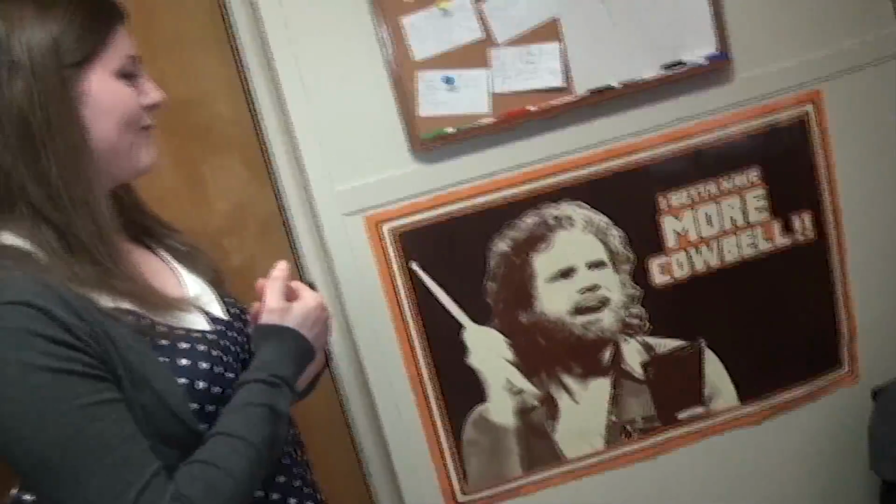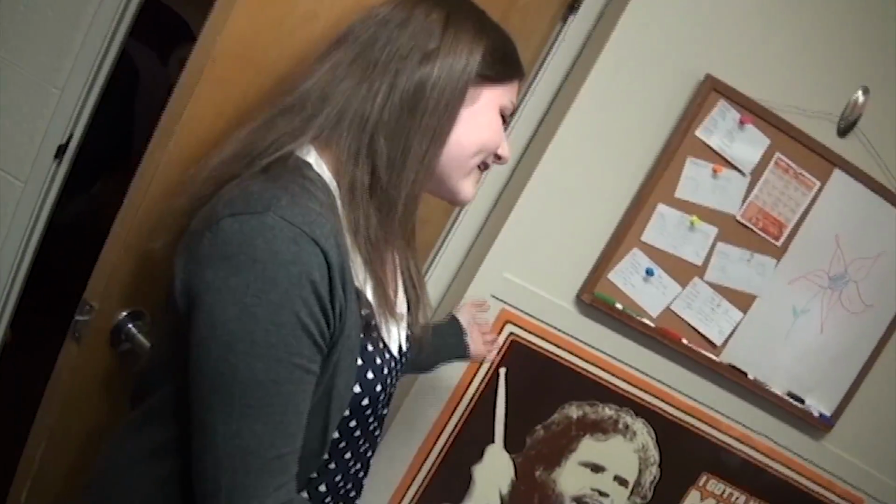Right, and over here, another poster that I brought. We're all really big fans of Saturday Night Live, so I gotta have the more cowbell poster up here.